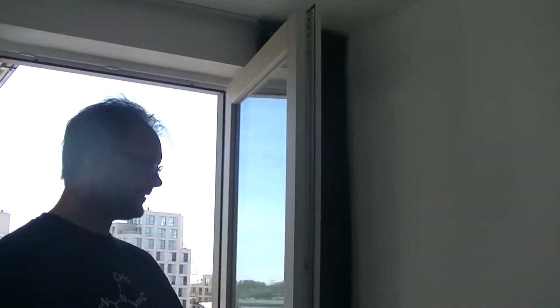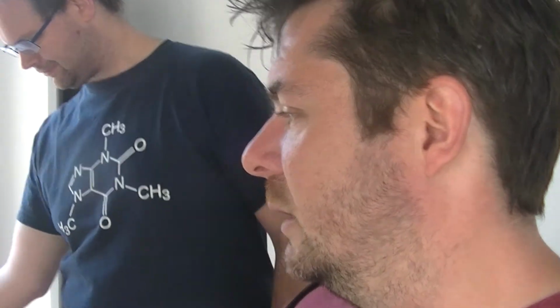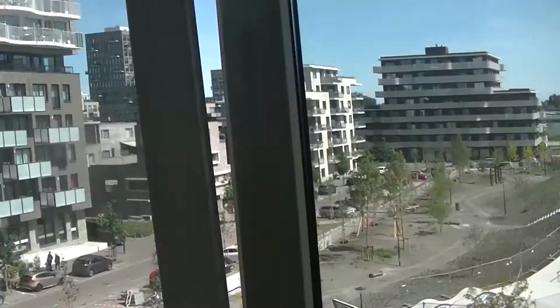Aaron, do you want to show off the wonderful technological marvel of the windows? Let me try not to get too backlit. So, when the handle is up, you can just open them and vent. When it's to the side, you can open them like a door. And then when it's down, it's locked. And this window does the same thing. This one does the same thing. It's just not open right now.